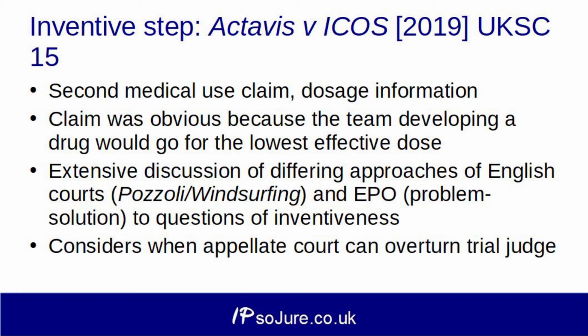So this is not uncommon in the pharmaceutical field. You've got a compound which has certain therapeutic effects, then you discover some other therapeutic effects, and you can go back to the patent office and get a second patent for the new use that you've found. That's been going on for years, nothing controversial about it really. It is slightly complicated, but there's nothing particularly difficult about it. This patent, though, focused on the dosage information, and there was an argument about whether the claim was obvious. In the patent field there is often so much money at stake that you can have arguments about almost anything, but obviousness was the obvious way to attack the patent.